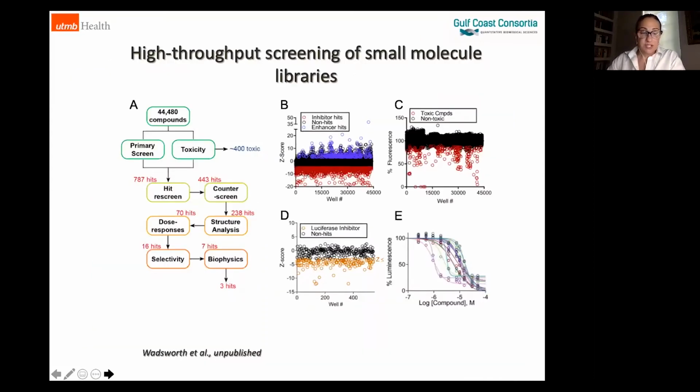The next few slides are just to give you an idea of what we have done so far. We have done other things that are published, but this is all unpublished. We screened about 50,000 compounds from a collection of small molecule libraries available at the high throughput screening core. We used the primary screen, the split luciferase assay, as a way to identify hits. This is a summary of the screen, and each dot represents an average of 2 wells. This was done in 384-well plates with the stably expressing cell lines that we made.